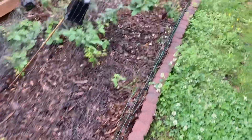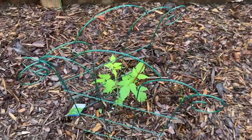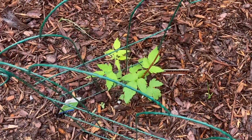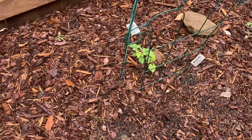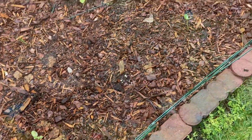Further down in the bed, we have raspberries. My husband found these raspberry plants and they were just sticks, and we put them in and they are starting to leaf up. Then along the edge, I got my teeny little melon sprouts.